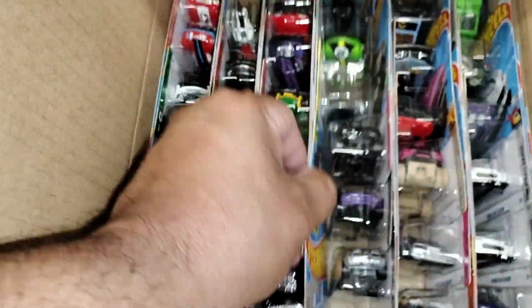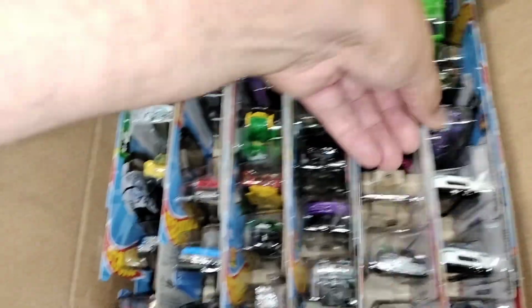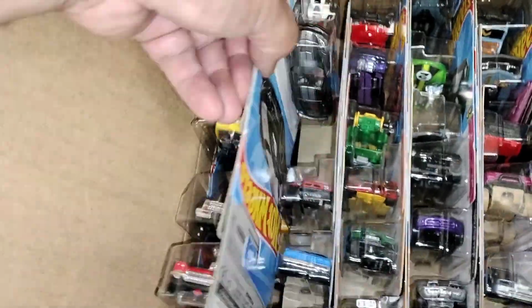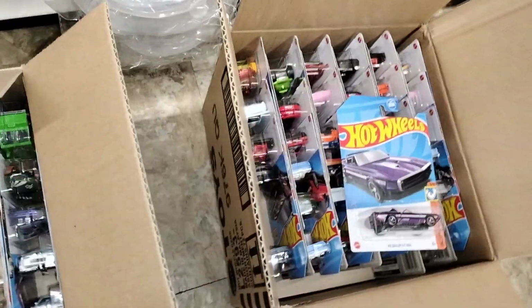A lot of great castings, just kind of double checking. Couple Civics there, we're gonna leave those. Let's see, anything in the Corvettes. But yeah, we're gonna flip it around and see what's on the other side, guys.